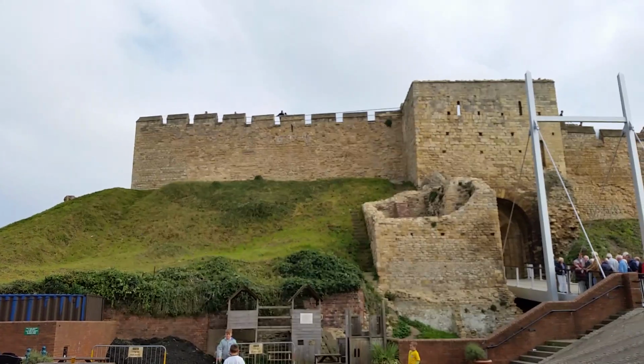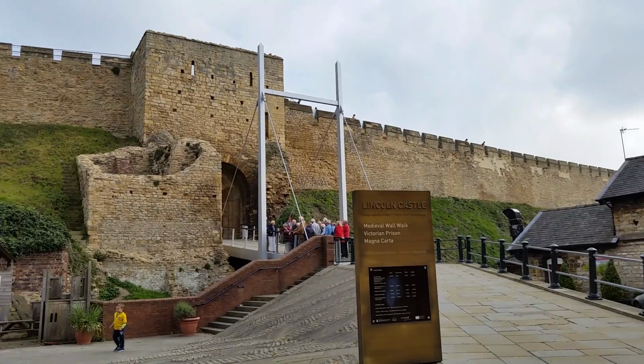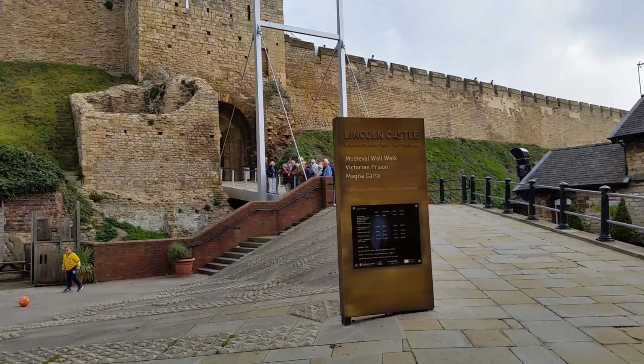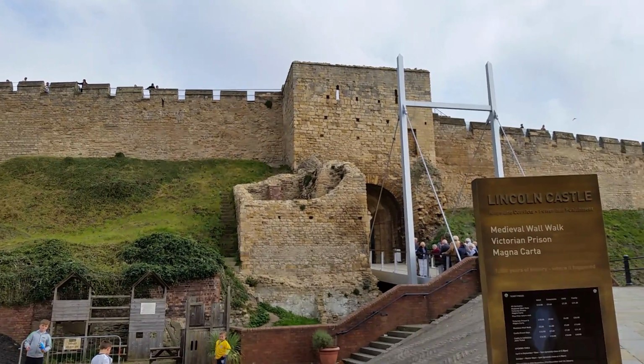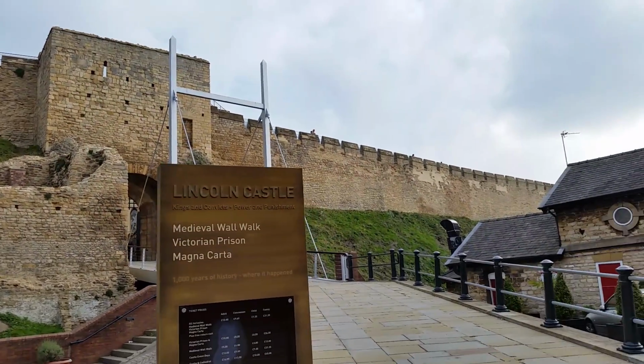Okay, I'm at Lincoln Castle in Lincoln. You can go all around the wall on top. There's a prison, and there's also one of 4 surviving copies of the Magna Carta here.